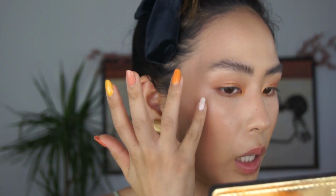I'm gonna go back into the CYO Illuminating Mixing Cream because I don't really feel like you can see it that much anymore, and just put it over my cheekbones as you do. Wait, see, this is already falling. My hand, use my little pinky finger, and just dab, dab, dab.